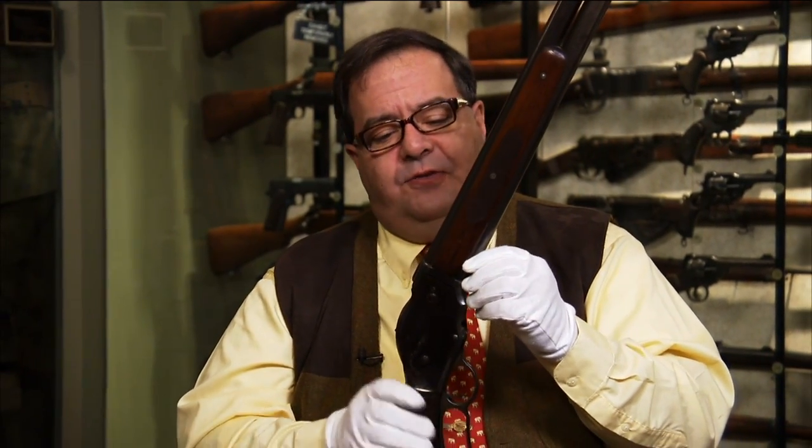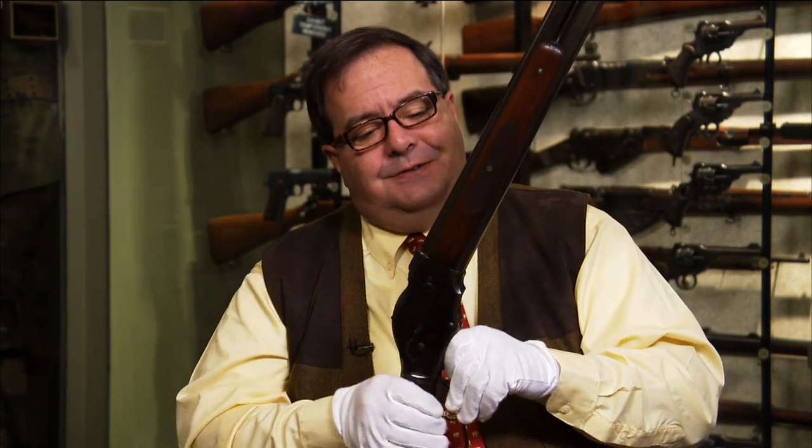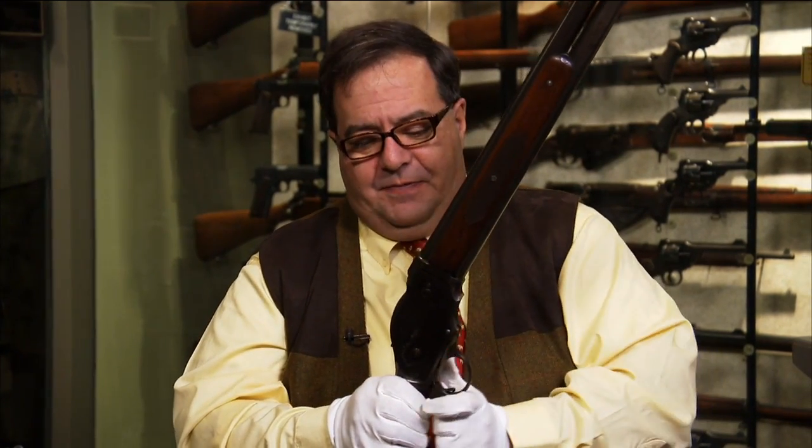Now, previously we looked at the 4-shot round-action repeating Roper shotgun, and that was made in 1867. And this gun was marketed as the first successful repeating shotgun. You gotta love marketing. First successful. What we have here is a John Browning design, lever action repeating shotgun, tubular magazine here, held a number of 12 or 10 gauge rounds.